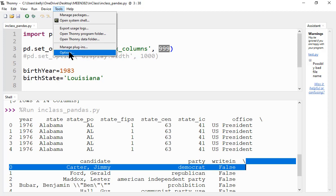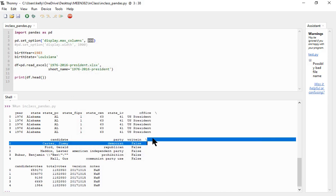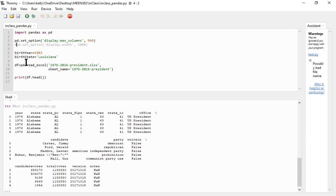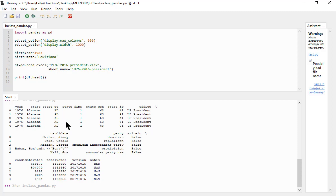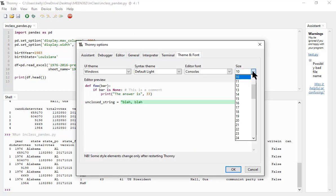And that doesn't actually change if I change my font to something smaller. Let's go down to 10. It still chops it off. So this display width defaults to, I don't know if it's 40 columns or whatever it is, probably 40. But I can tell it, no, I want you to display a width of 1,000 columns, which is ridiculous, but we can tell it that. And then when I run it, I get everything. Now it's still not fitting on there, and that's more my screen. I have to make my font even smaller for it to actually fit.